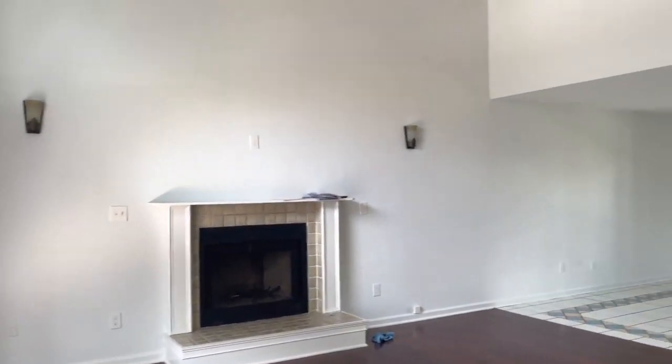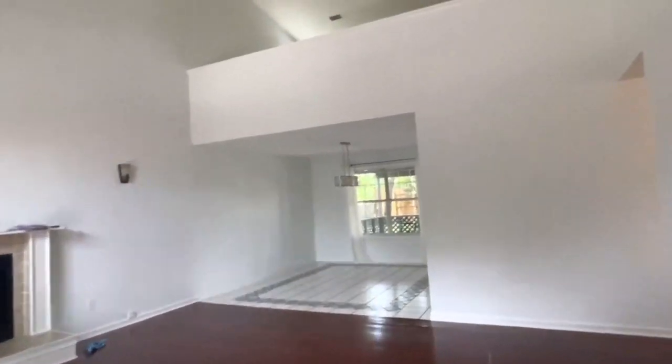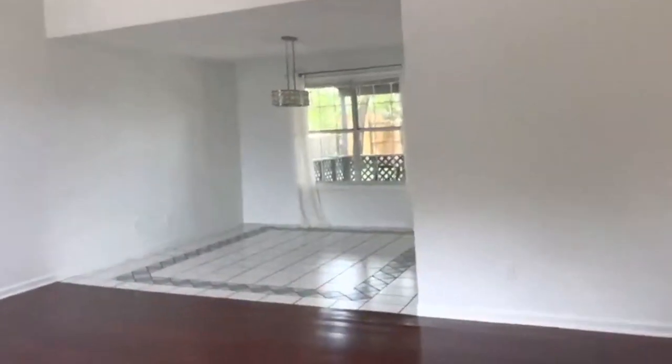Here it is in all its empty glory, our old house. Wow, the echo in here, I swear.